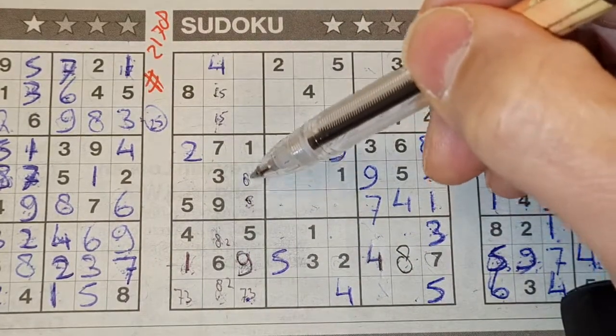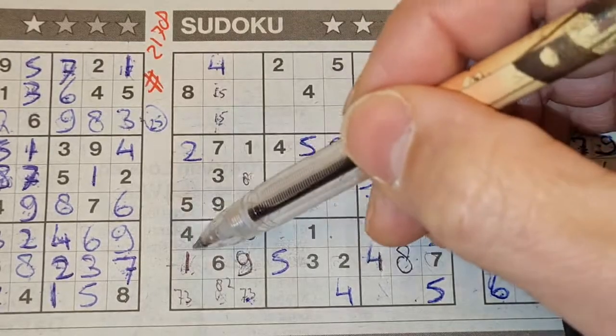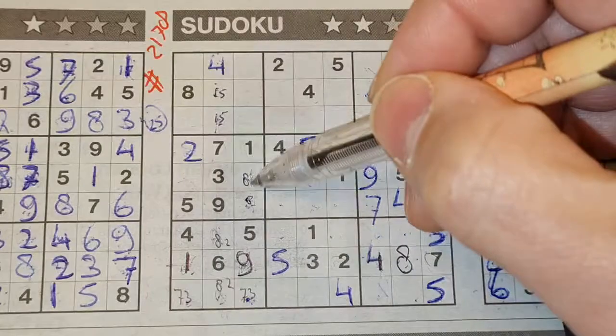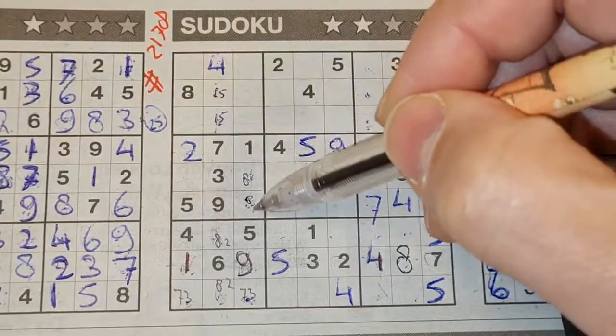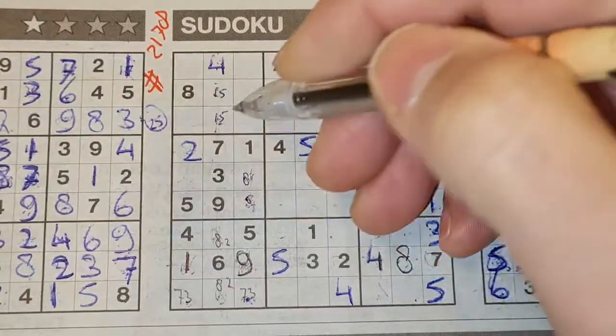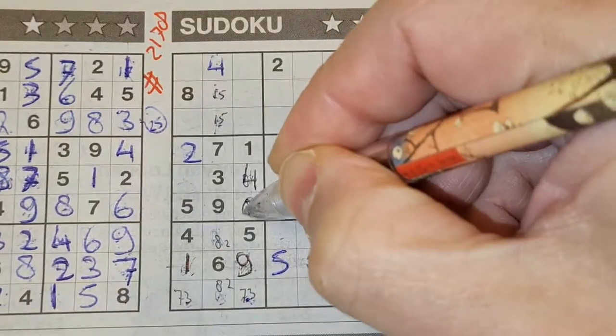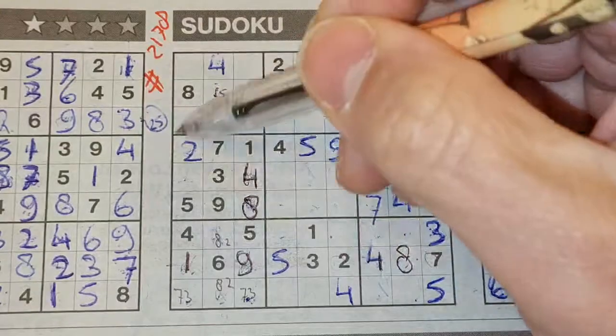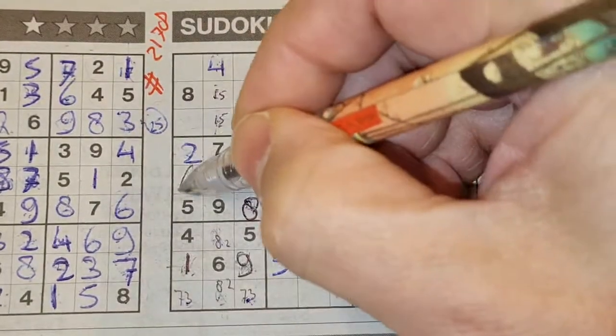Here we have also a pair, 8 and a 4. 4 in this column, 4 in the second column, so the third column. 8 and a 4. We see here 4, so no 4 there, 4 should be here, and the 8 goes there. Okay, so one box left in this big square for the number 6.